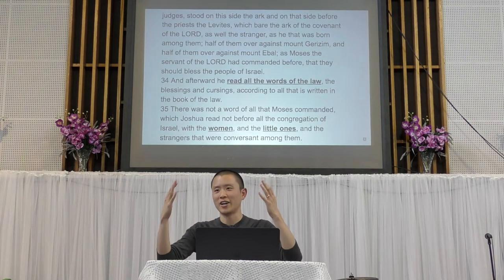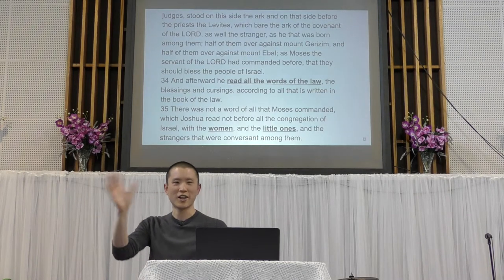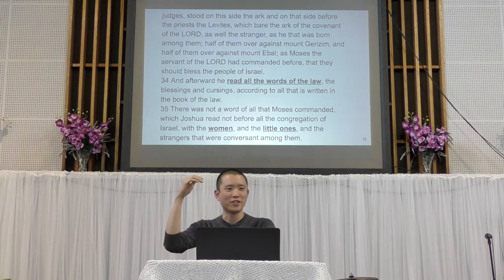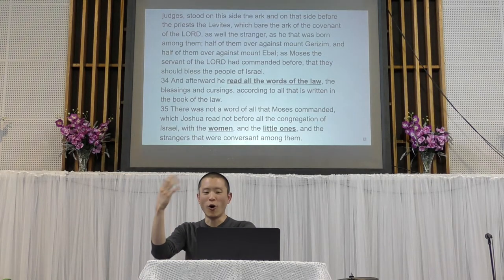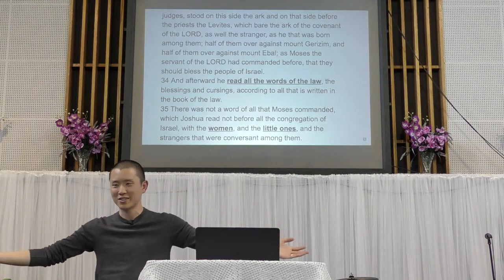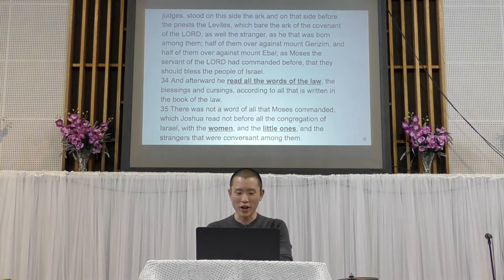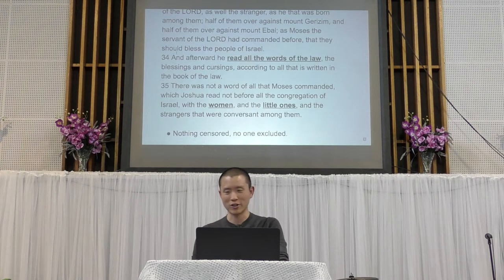We're talking about the lie of age appropriateness, right? That some parts of the Bible are not appropriate for children and other parts are. Well, look at what happens here. So he's written a copy of Genesis to Deuteronomy, right? And then it says here, "And afterward he read all the words of the law, the blessings and cursings, according to all that is written in the book of the law." So he reads out now the book of the law of Moses to all of Israel. "There was not a word of all that Moses commanded which Joshua read not before all the congregation of Israel."